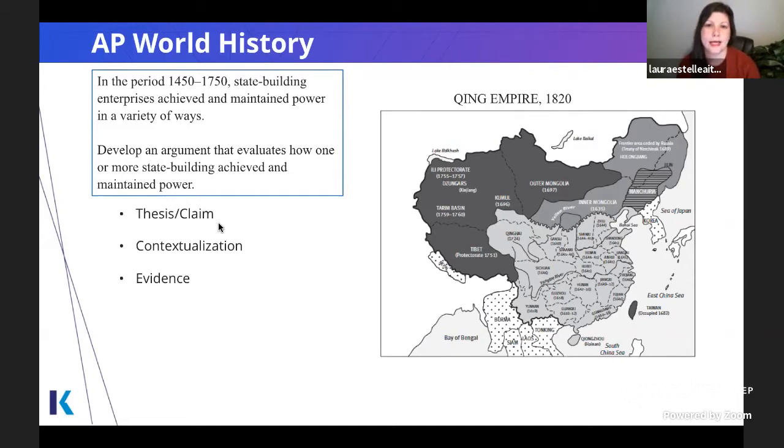So the thesis or claim, you need to actually say what example you're going to use. In this particular example, we're going to use this Chinese empire, which is actually a bit of a misnomer, because for this empire, it wasn't the Chinese who were, or at least the Han, who traditionally had controlled China. It's actually going to be Manchu, which is only the second time in history that that had ever happened. But you'll see that in just a moment. So starting with your thesis or claim.